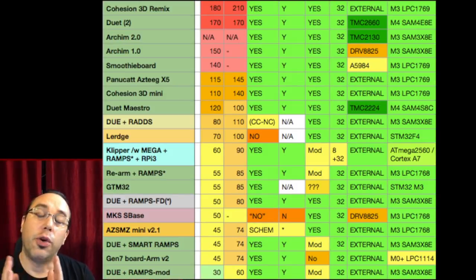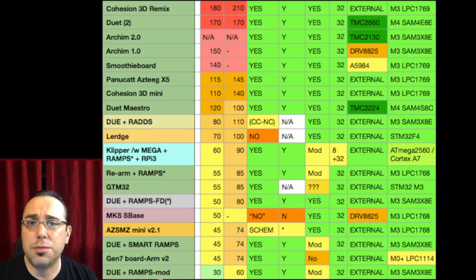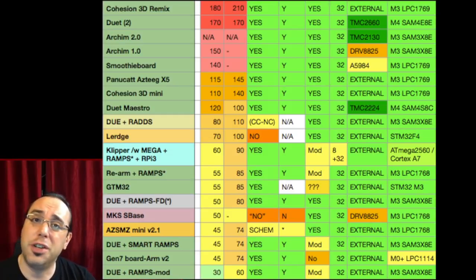So getting out of the more hacky stuff and into the entry-level unified boards, we have things like the AZ-SMZ Mini and the MKS S-Base. I've seen both of those referred to quite a bit out and about in the wild. And they're at a medium price point. The S-Base has onboard Texas Instruments drivers, and we all know about the problems that come up with those. It's additionally even tougher to deal with when they're soldered to the board like they are.